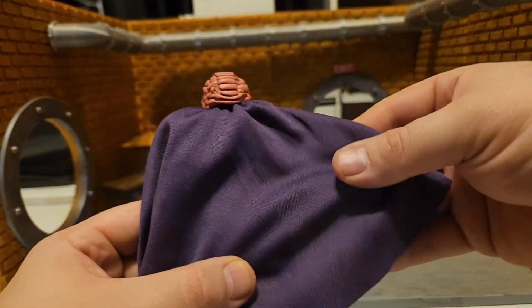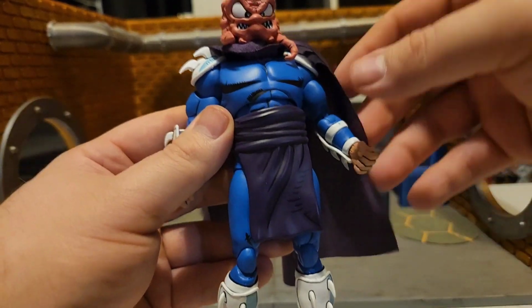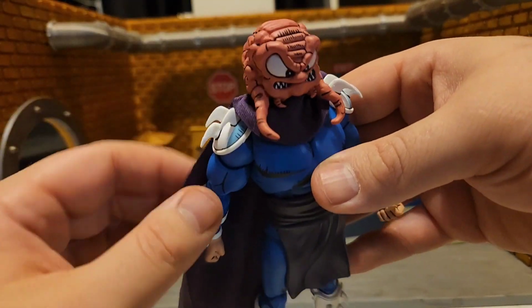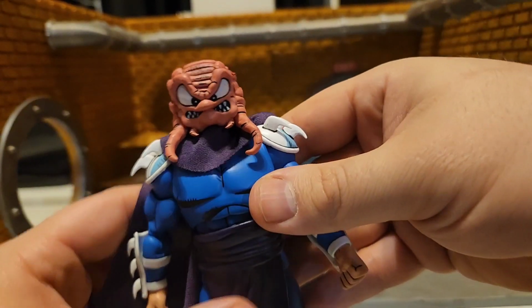But this is very soft material too. Really nice looking cape they got on there, whatever you would like to call that. I'm assuming you can just pop it off if you didn't want the cape on there. You just remove the head, which I'll do here soon. And I just love this shading. Awesome figure, guys. I don't have no complaints.